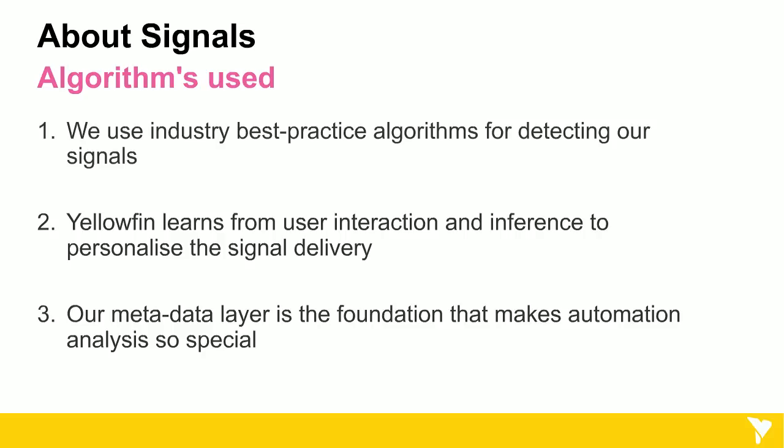Also, Yellowfin is making use of that metadata layer that you find within Yellowfin. That's the foundation for everything we do in Yellowfin. And in the signals case, that's where you're setting up your signals, setting up that automation, and being able to define what you're looking for loosely, what type of analysis you might want to do. And again, making use of all that great metadata, formatting, definitions, all that information that you've put into your metadata layer.